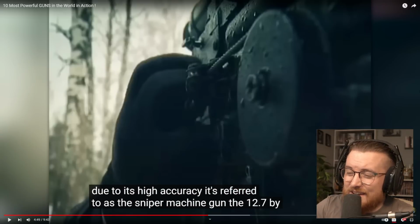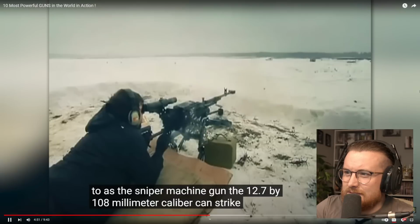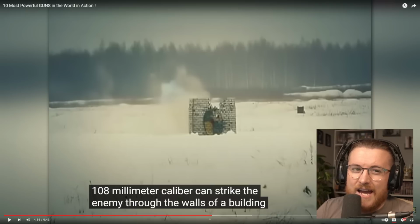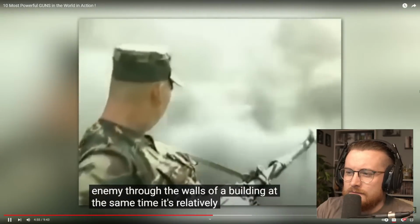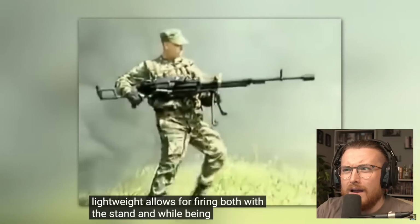The accuracy is that good on it. The muzzle on it looks very similar to the 50 cal muzzle. The Barrett 50 cal, 108 millimeter caliber, can strike the enemy through the walls of a building. You notice how the mount was way lower to the ground, looked like the legs were splayed way more. When it was showing that last weapon and he was stood up with it, it was going all over the place. This is probably why it's more accurate, because it's more sturdy. At the same time, it's relatively lightweight, allowing for firing both with the stand and while being held.